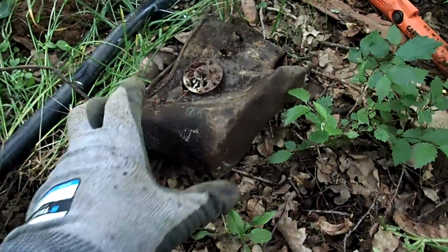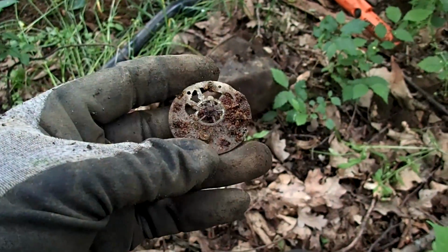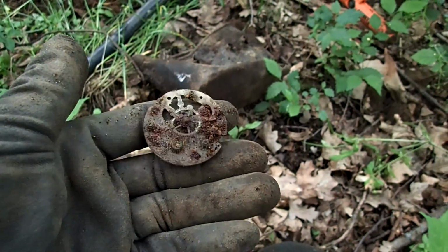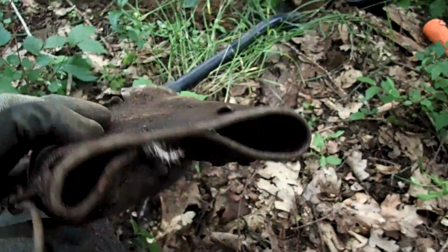My daughter found something really nice here. She found this. I think it's a piece of a time detonator inside one of the, it could be for a clock as well, I'm not sure. But we found some of these here. And she found that one, look at that.